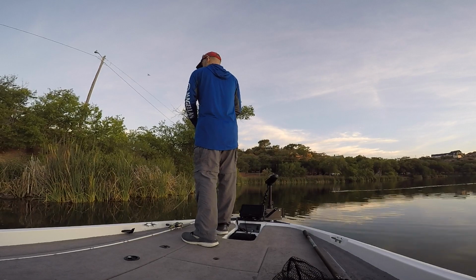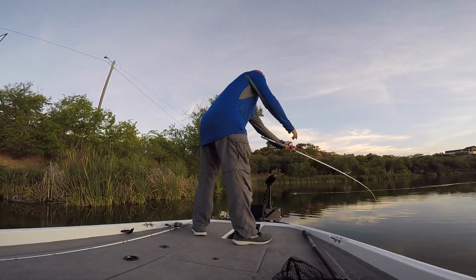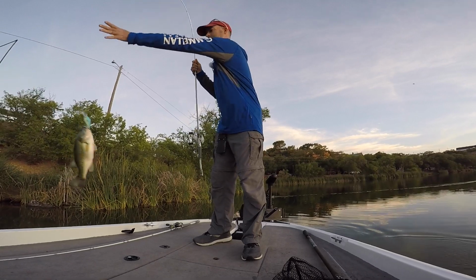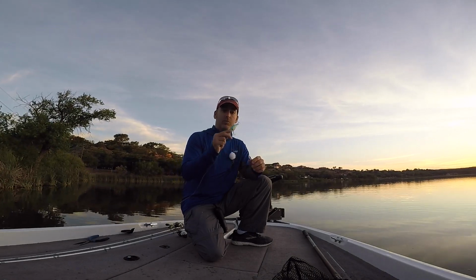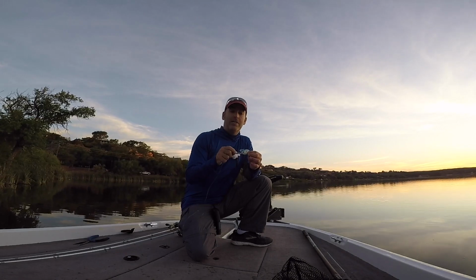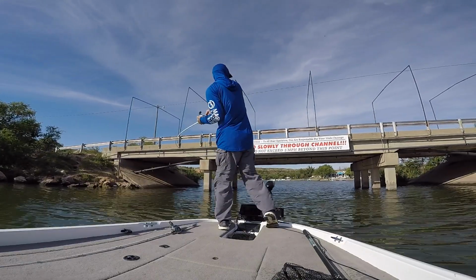As far as baits, I think the most important thing in an area like this is probably color. These bass are targeting shad, so you're going to want a light colored lure that mimics a shad. I was catching them on a white crankbait that was about a 10 to 12 foot diver. Now I was varying my retrieve, but I noticed that those fish were either hitting that lure when I was going really slow or when I had paused.